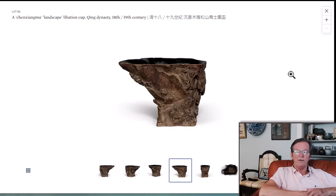And there's all kinds of restrictions now on the importation and exportation of agar wood. And there's a lot of wood being sold, carved wood, on the internet that's been stained to look like agar wood. It's not agar wood. It has a very distinctive smell to it. And this is one of them. I'm sure they checked it out pretty thoroughly.